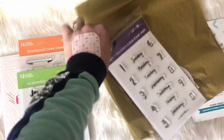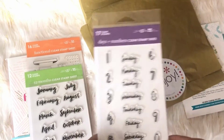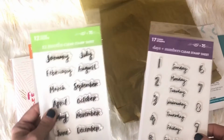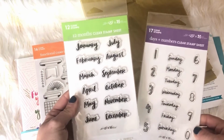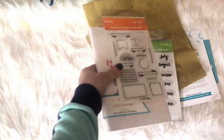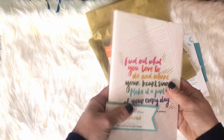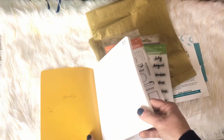And then this is the third one. This is the days. Sunday through Saturday, and then it has the numbers. This is the months of the year, 12 months. And then this is also the blank petite journal. This is new. How cute is this? It is completely blank, and the inside is like the gold, like the tissue paper. I love this. And this is perfect for stamping.